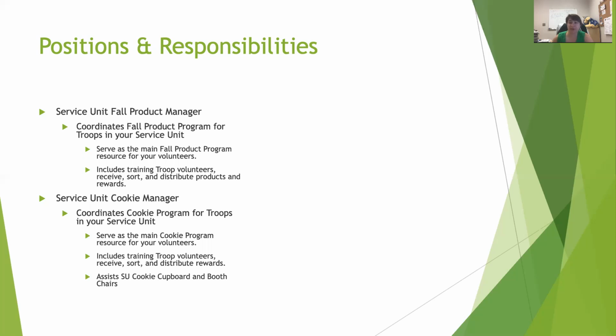I would like to also point out that while we recommend having different volunteers for each of these positions, we know it is not always possible. The same person can hold more than one of these roles so long as they understand what is required of each position. In turn, you can also have co-chairs with no more than 2 individuals serving in a role.